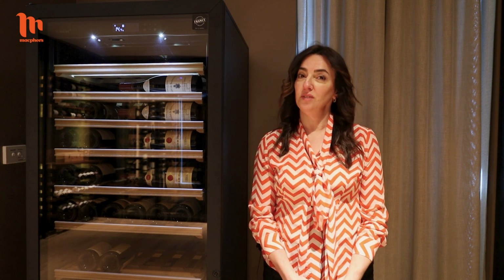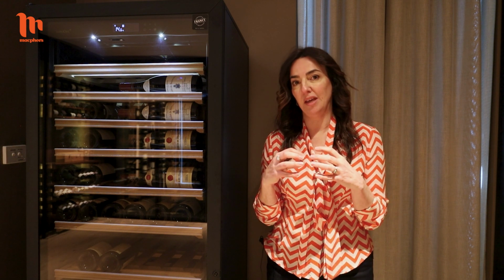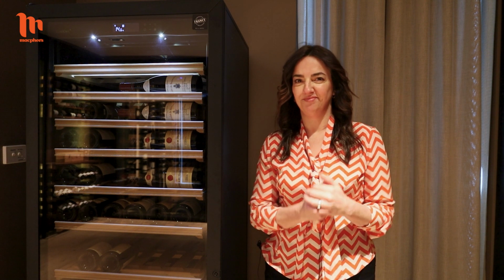McPhee's has been the exclusive distributor of EuroCave for over 20 years. EuroCave wine cabinets are designed and made in France, and whilst there's a very large range of wine cabinets, today we're going to focus and compare 3 of their freestanding wine cabinet ranges: La Première, Pure and Revelation.